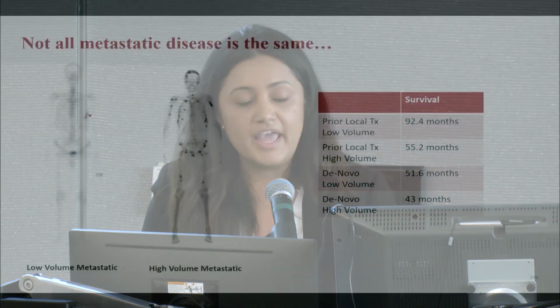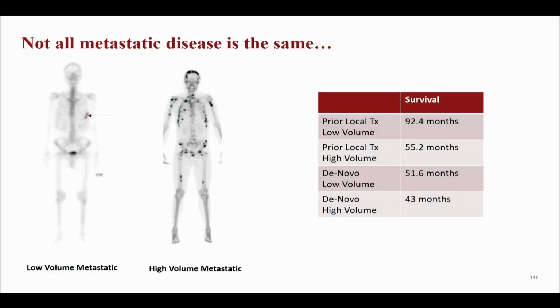And we do this risk stratification because we know that the outcomes and the prognosis for these patients is very different, and we try to tailor our treatments to be the best fit depending on the volume of disease. We also know that having had prior local treatment, meaning having been treated with radiation or surgery, can significantly impact outcomes. So this is data that came out of Dana-Farber. They looked at all of their prostate cancer patients and looked at survival. And we saw that having had prior surgery or radiation and then developed metastatic disease, and specifically low volume disease, tends to have a better prognosis than high volume metastatic disease up front.